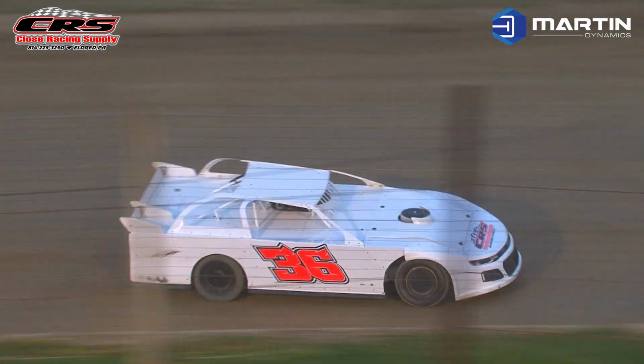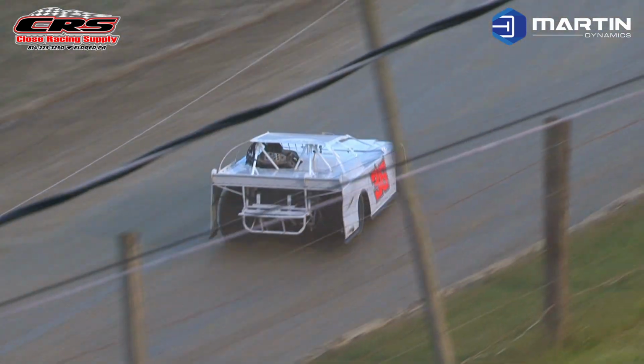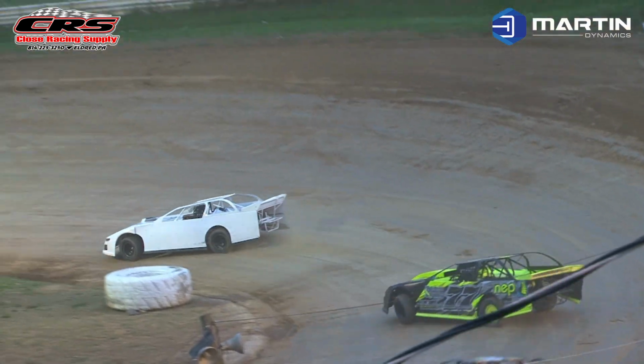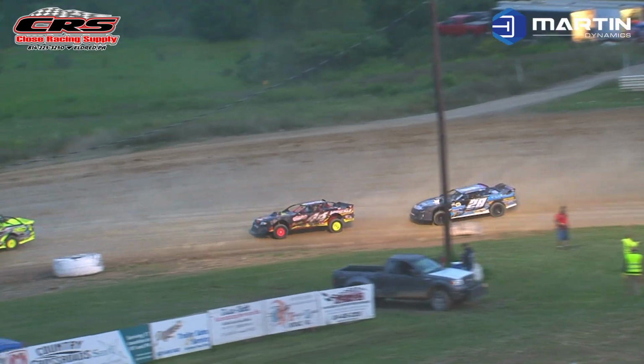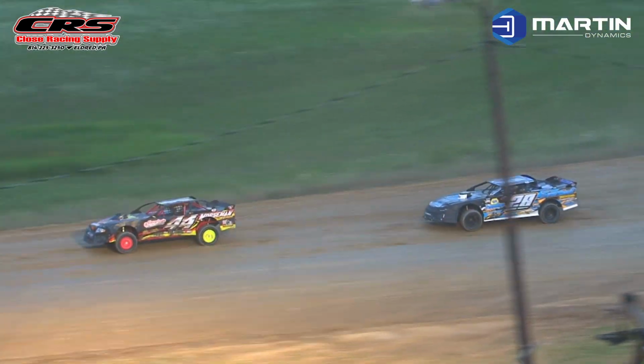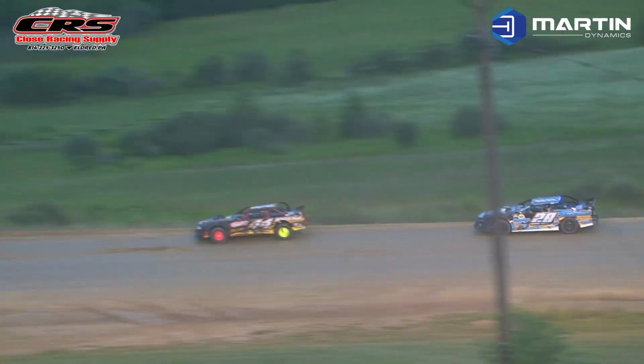As Shane Wolf, he doesn't have a whole lot of starts here at Woodhull either. So he's kind of learning as we go. You can see the track going through changes right now, as it's starting to get slick and slippery out there.